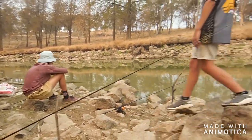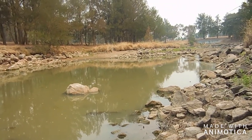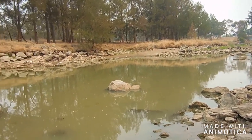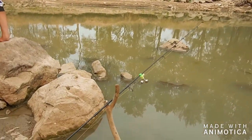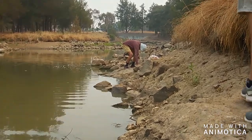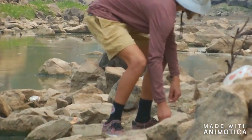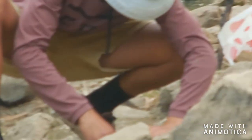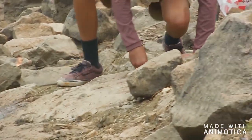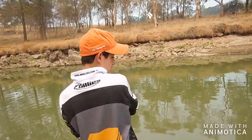Spot number 3, small bank. Kobe's already caught one. Smaller one, but take what we can get. Kobe's on again. Stupid rocks in the way. Can't unhook it. This is at the third spot. Peter's on. It's a freaking monster.